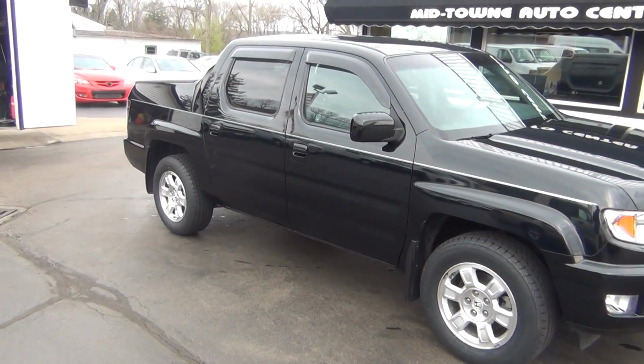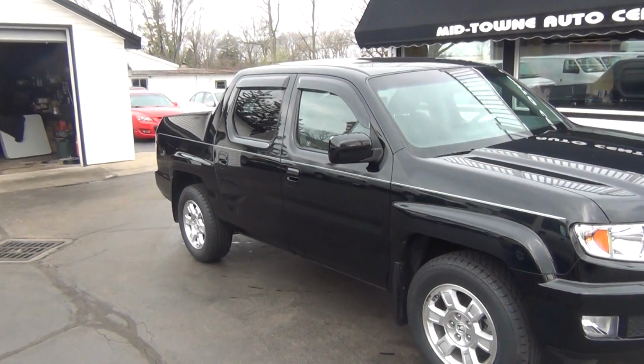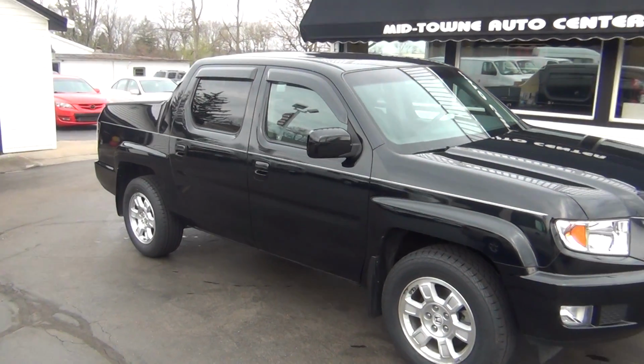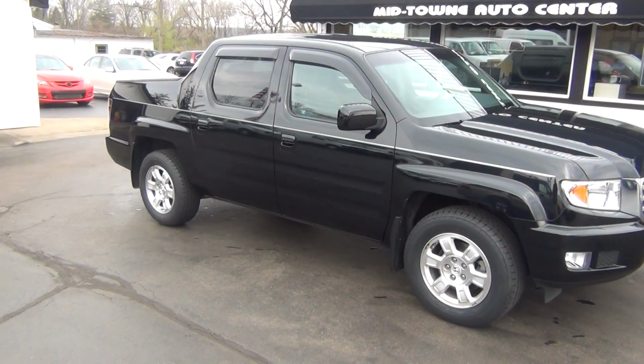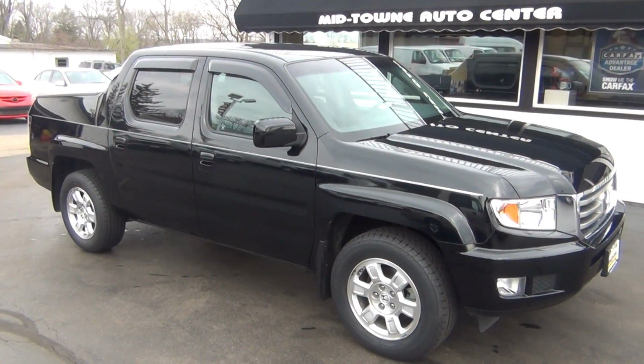2012 Honda Ridgeline RTS with only 61,000 original miles here at Mid-Towne Auto Center. Again, clean Carfax, only one previous owner, and it is a non-smoker vehicle as well, so you don't have to worry about any signs of smoke damage or nasty smoke smells.